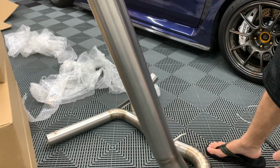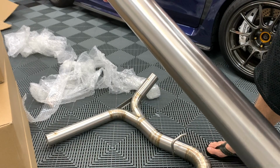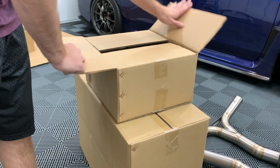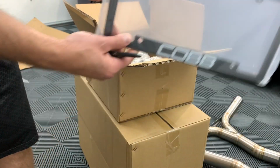Next to the downpipe. Absolutely beautiful. And look at the welds on that again. I can't even get over how light this thing is. It's insane. Now we're going to unbox the fun stuff, which is the stuff that everybody sees when the exhaust is on the car. So we got some Cobb license plate frames, nothing crazy.